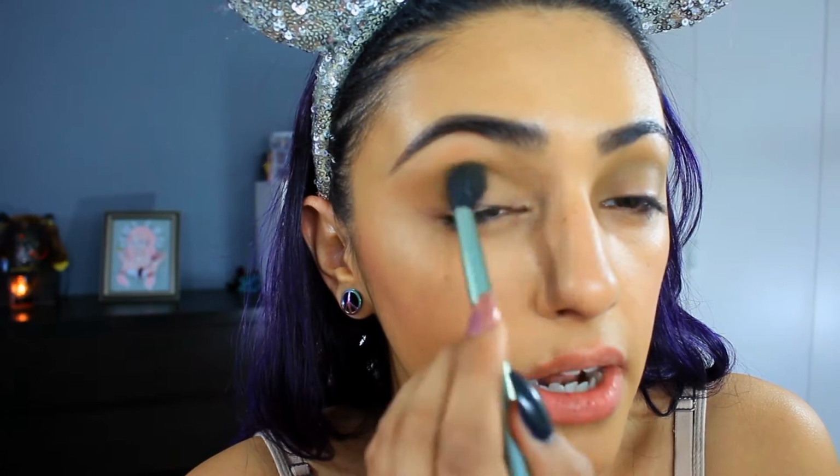Okay, so now for this look, I will be first going into the shade Military, and I will be putting that all over my crease with a fluffy brush. I want to drag it upward a little bit more because I'll be adding in another shade into the crease.